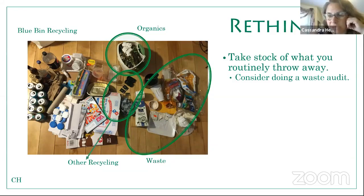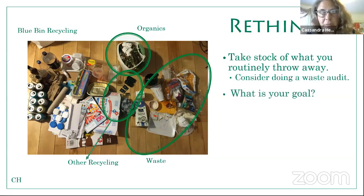I'm not going to pick on you, Amanda, but I see things like a bunch of plastic bags. We all get those. A styrofoam cup, maybe, Amanda, and we all get those. But if you see a large number of something in your trash, that could be your first goal for reducing or eliminating that item. And I think those disposable coffee cups are a really good place to start. So yeah, think about what your goal is.